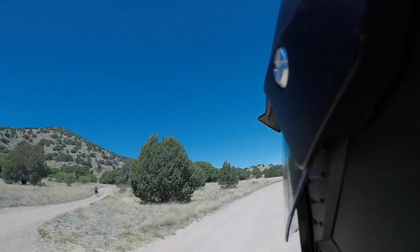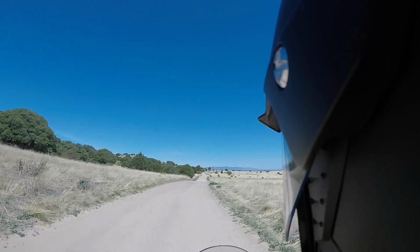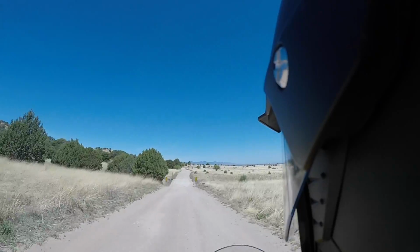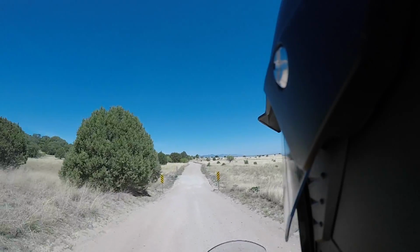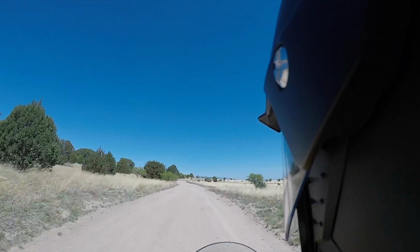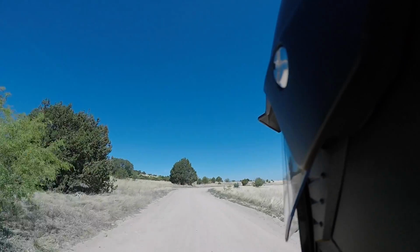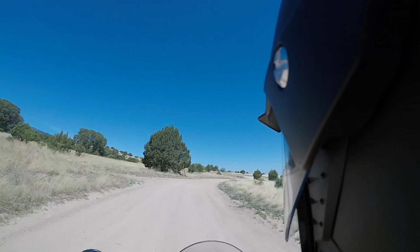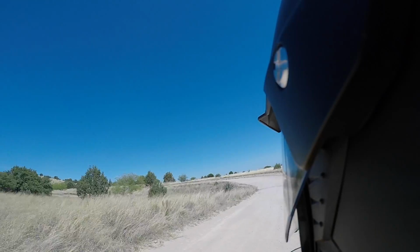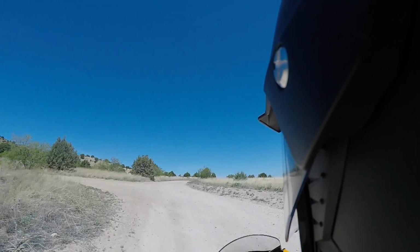So if I ever just want to get out here and just kind of tinker a little bit, I get the best of both worlds. And I've done the fast thing and all that, and just not interested in doing that anymore. The thing I like about the KLR is I can kind of go wherever I want, and it's comfortable doing pretty much anything.